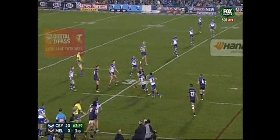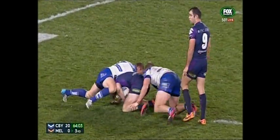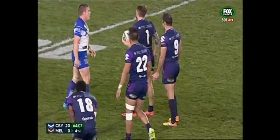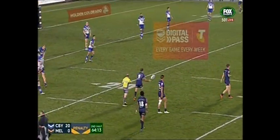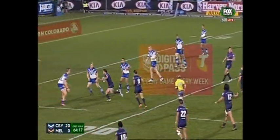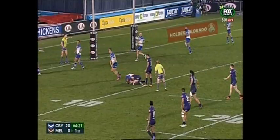Play on again. Munster has it. And though he stopped 25 metres out from the Bulldogs line. Well, he was happy with both those to touch. Tohu Harris had gone across the sideline before he got rid of it, but play on, and the Melbourne Storm get a penalty. Finucane. Love to grab one. He's just inside the 10.